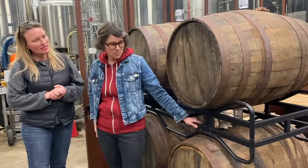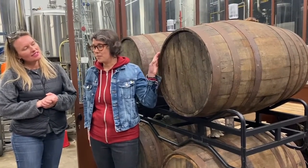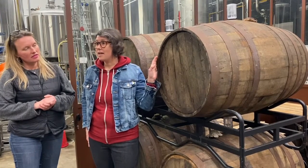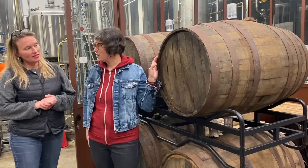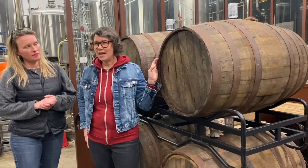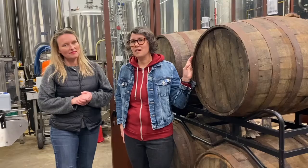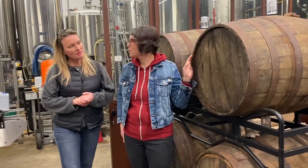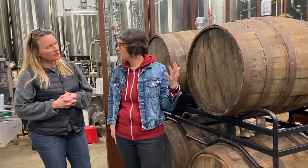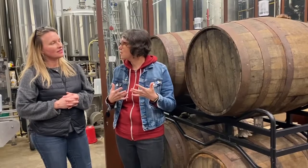So Katie, can you tell us more about the barrels we're looking at? Yes, this is our latest project. It's super exciting. We're barrel aging some of our beers. These are whiskey barrels, and the beer that's in here right now is a 100% British porter, which is dark, kind of like a stout, but not as bitter and not as heavy as a stout. I like porters a lot. And so what's going to happen is we're aging them in all 4 of these barrels, and then we'll blend them together, because no 2 barrels will age the beer the same.